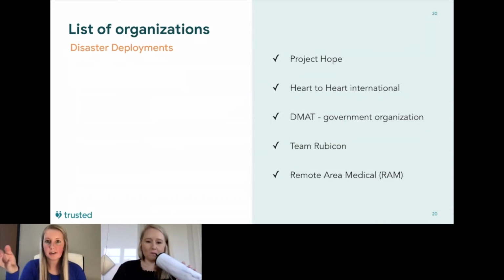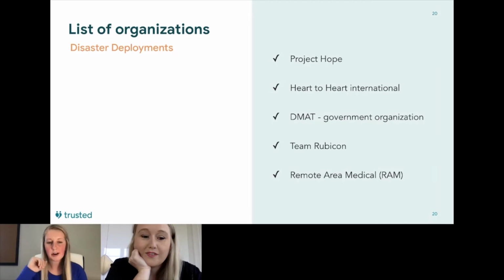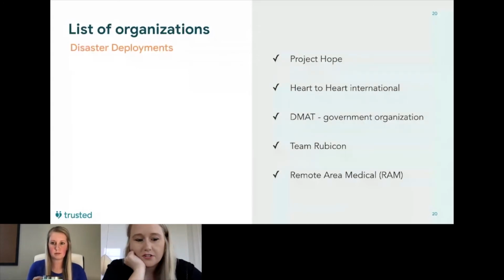And Heart to Heart, so Dr. Morsch is who founded Heart to Heart. He's the same person who founded COVID Care Force, which is the company that I worked for. So I'm obviously going to say, yay, Heart to Heart. They do a lot of disaster deployments. If there's a hurricane, you can guarantee that Heart to Heart will be there. So if you want to help on any natural disaster like that, Heart to Heart will be there. My hurricane deployments were with Project Hope and Heart to Heart International. They're great organizations for disasters.